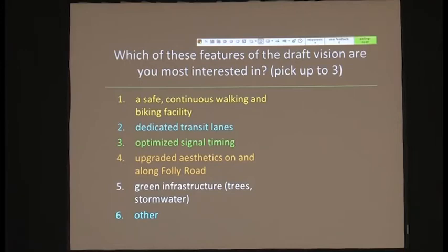1 is for the safe, continuous walking and biking facility. 2 is dedicated transit lanes. Dedicated means the bus isn't stuck in traffic. It has its own lane to bypass the cars. 3, the upgraded software that allows for optimized signal timing on the traffic signals. 4 is upgraded aesthetics on and along the corridor, within the public right-of-way and on private properties. 5 is the green infrastructure ideas, the trees, and the creative techniques for stormwater.